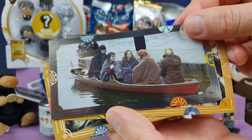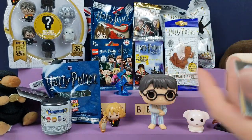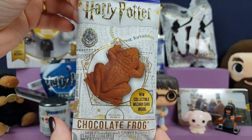Yeah. And another shiny one as well. That's got Hermione in it as well. We've got more shiny Hermiones. Super cute. Well, I'm going to go for the frog. I can't resist the frog any longer. The frog looks really, really fun.